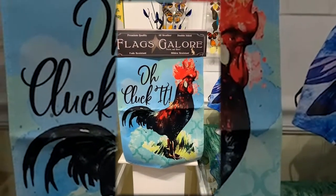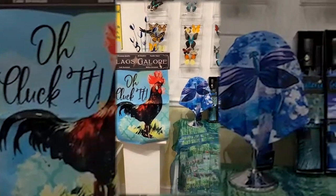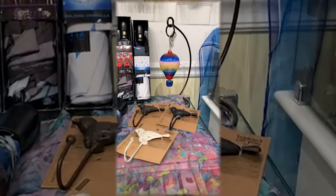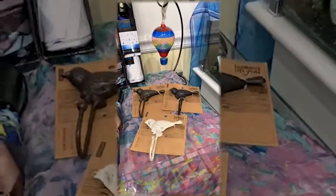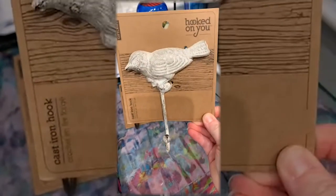Some fun. These are all $14.95 and they're all garden size. We have new hooks this week. These are $9.95. You guys save 15% off with coupon code EARTH15. There's birds in brown, black, and white. They're just a hook, but they're a fancy hook.